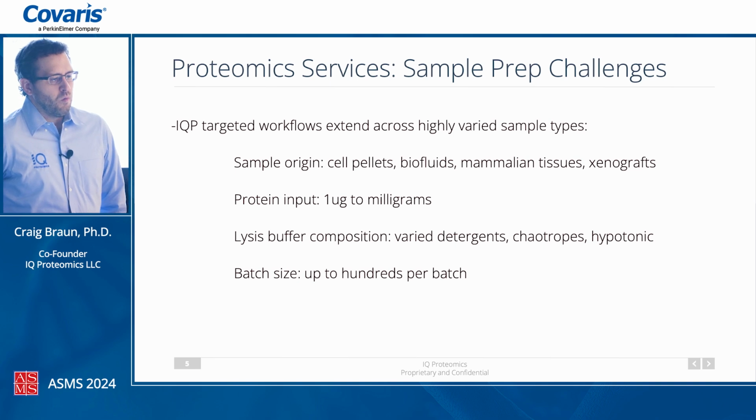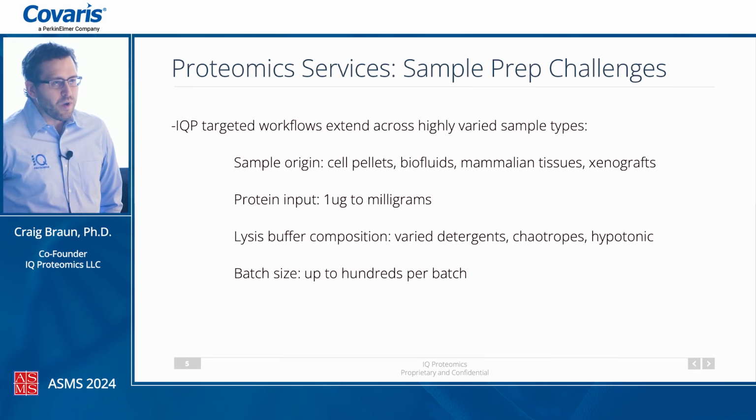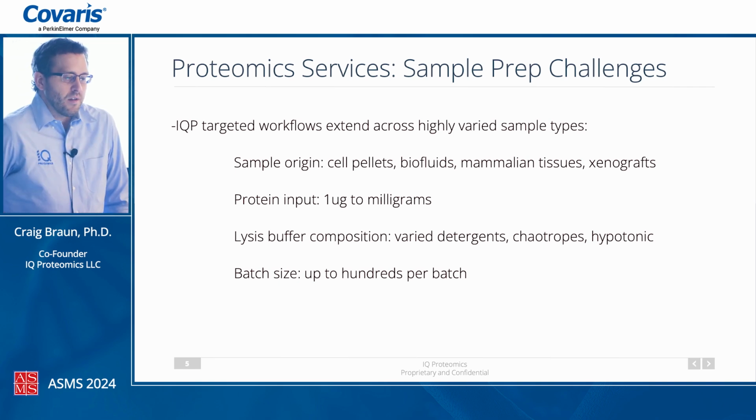As a CRO, one of the interesting things about working with a lot of different companies is that it's really important for us to be super flexible in what sort of samples we can handle, and we really pride ourselves in being able to work with a really wide breadth of sample types, sample input amounts, lysis buffer requirements, just really being an extension of our customers' laboratories. And as you can imagine, every company has a slightly different workflow. Some companies have quite a bit different workflows, and whatever we can do to be more flexible with our sample prep workflows and in terms of our internal capabilities just facilitates our ability to provide high quality data sets in a rapid timeline, which is what everybody wants.